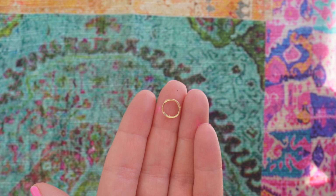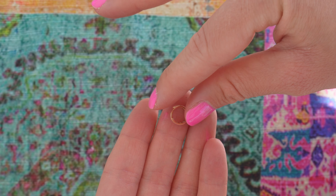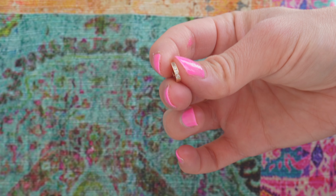I just wanted to share this one as an example of the types of Huggies that you can get from TJ Maxx. So this one is a CZ Huggy. It's 14 karat gold, which I love because, like I said, I sleep with my earrings and never take them out. So this one is just really cute. It has CZs going all the way up the front, and I'm just obsessed with it. So self-explanatory. Their Huggies are also really affordable. They range from like $59, $49, and then the studs get a little bit cheaper depending on the style. So yeah, that's just a general price range.